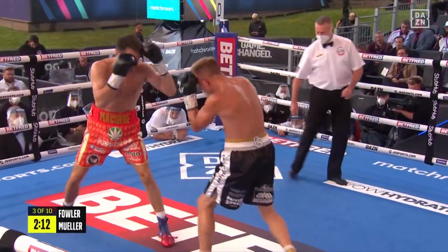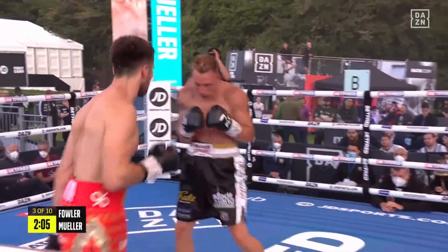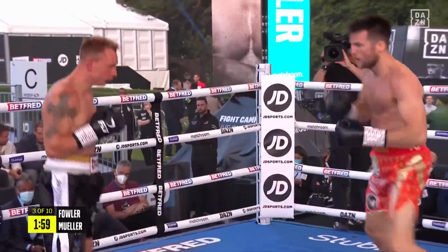Muller's probably the most vulnerable when he himself lets his hands go. That's when the gaps will appear for Fowler. He's kind of a fighter that tends to defend or attack. He's really doing both, and it's just down to Fowler to maybe start timing him as he lets those hands go, but he didn't time him that time. Got through with a good right hand.